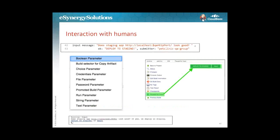You can interact with humans. So during the workflow execution, you can have the job pause and output a message, which can be whatever message or text that you want to put in it. And then you can also have a number of different styles of input. So it could just be a Boolean, yes, no. It could just be a continue. It could be to enter a password or some credentials, or it could be to choose from a number of options. As you can see there, there's a number of different input types that you can have.